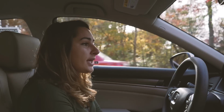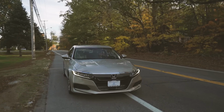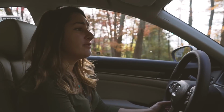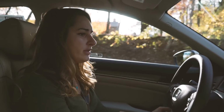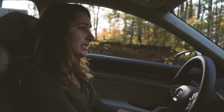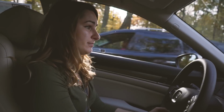And with the MSRP of $24,445, that is such a great price to have all of these amazing standard features. This is really awesome, you don't even feel like you're in a base model.